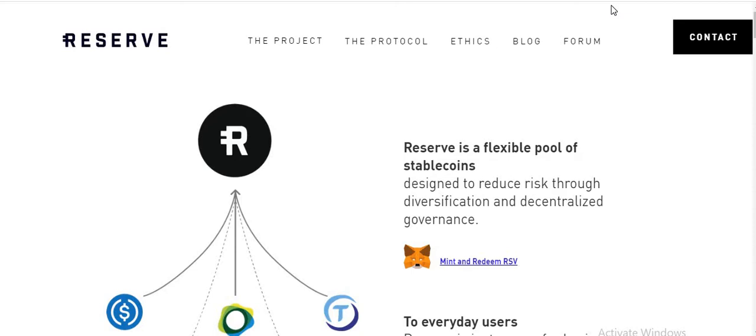Now looking at it currently, Ripple is having issues, the XRP token is having issues. And then I'm saying that in terms of use case, Reserve might just be a coin that can take over the functionality of Ripple in the marketplace. Now, conveniently, I see this coin sitting in the first 20 or first 10 of this market by the end of 2021, and that's a huge gain.